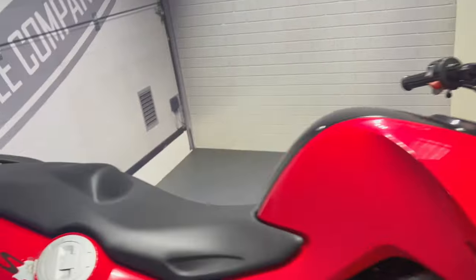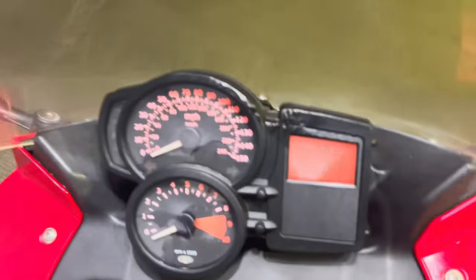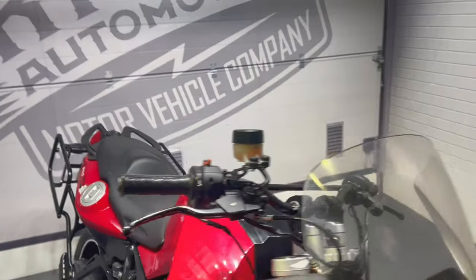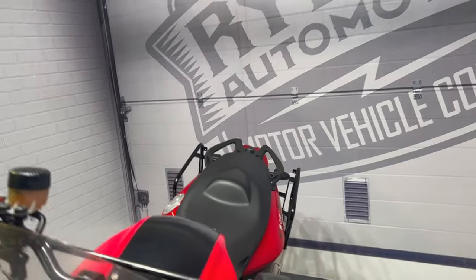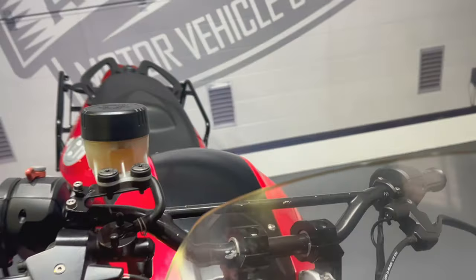BMW F800S, 2008. Mileage is 40,600. Walk around video just to show you around the bike, show you the condition, any marks or any extras that's on there. We'll start off with the screen.